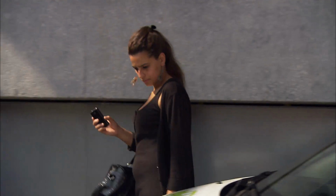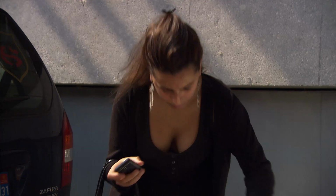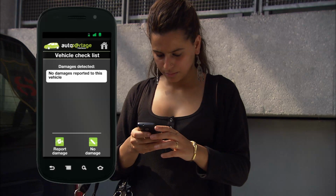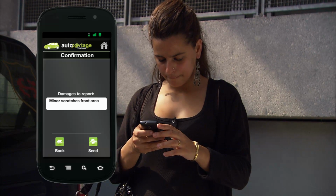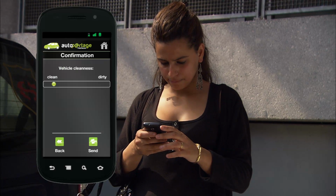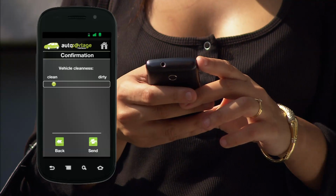Before departure, the vehicle undergoes a visual inspection for possible damage by the user. If any non-registered damage is discovered, it can be registered immediately, and the vehicle's profile is brought up to date. The vehicle's cleanliness is also determined by a visual check.